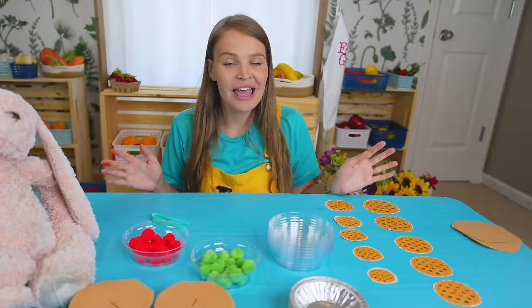Next letter on my list is the letter I for ice cream. Do you like ice cream? Ice cream is yummy. Let's find some ice cream. Do you see it? Where? What? Oh, right there! I didn't even see it and it was right there. Thank you for helping me. Let's put it in and let's count some ice cream cones together. Will you help me count these ice cream cones? One ice cream cone, two ice cream cones, three ice cream cones, four ice cream cones, five ice cream cones. Thank you for helping me.